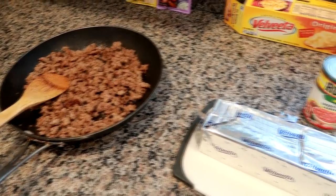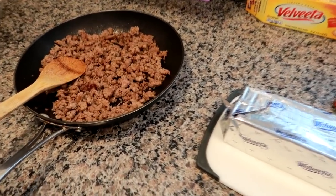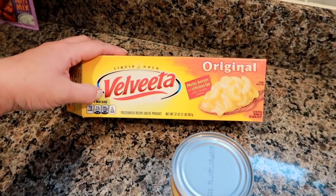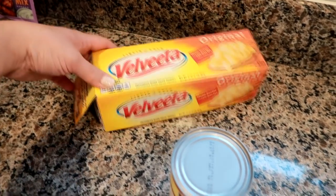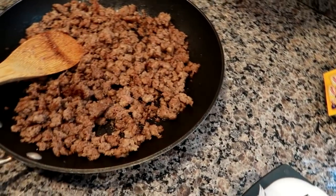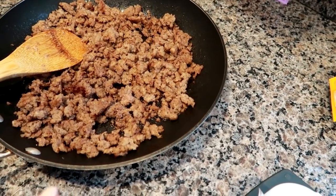But I am making a queso Rotel sausage dip, and it's super easy. It's 3 ingredients. You're gonna need some Velveeta. They do have a sharp cheddar version of this, which I would prefer, but they were all sold out at Walmart. So I got the original Velveeta. I got the Rotel, mild diced tomato and green chili. And then I also have some ground cooked Jimmy Dean pork sausage here.